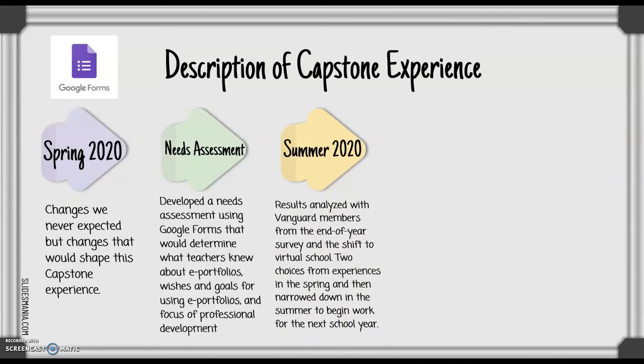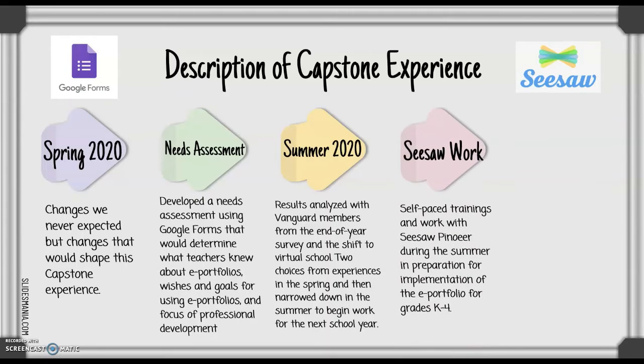In the summer of 2020, work began to plan for the upcoming virtual start of the school year in Fulton County. Work began by analyzing the results with Vanguard members from the end-of-year survey and the shift to virtual school. Teachers had experience with Flipgrid and Seesaw in the spring, and then narrowed down to the Seesaw platform in the summer to begin the work for the next school year.